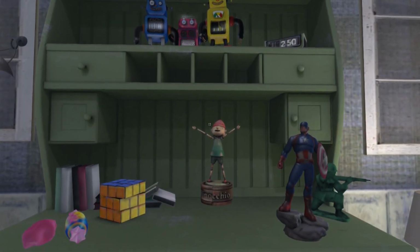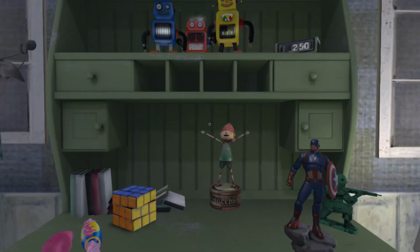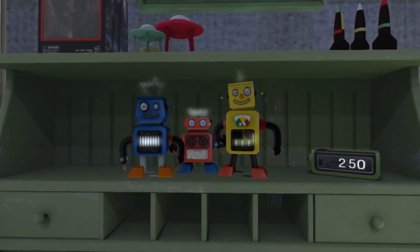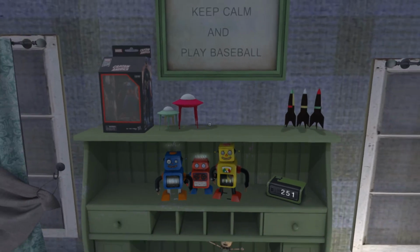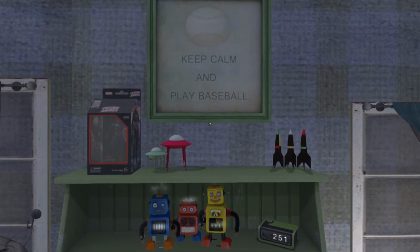And I think now we're heading towards the boys' side of the room. Got a lot more figurines, robots, aliens, Captain America everywhere. I wonder if that clock is actually correct. Wouldn't surprise me. Yes, it is. I just checked.